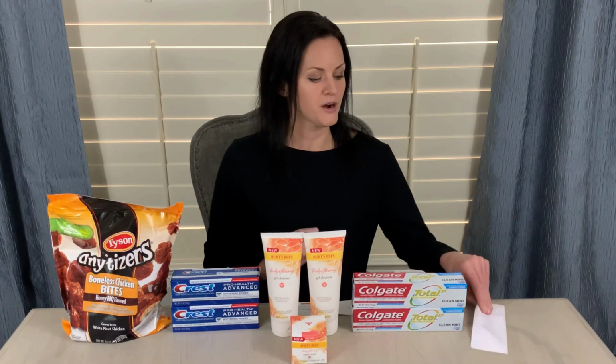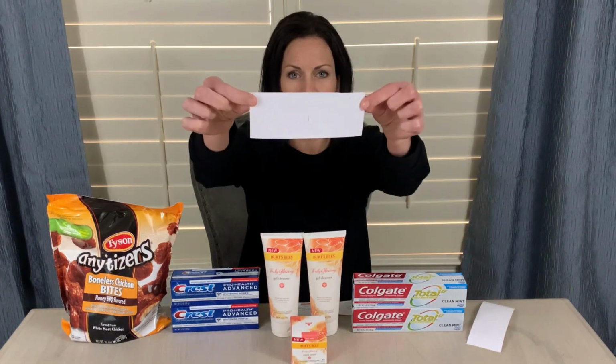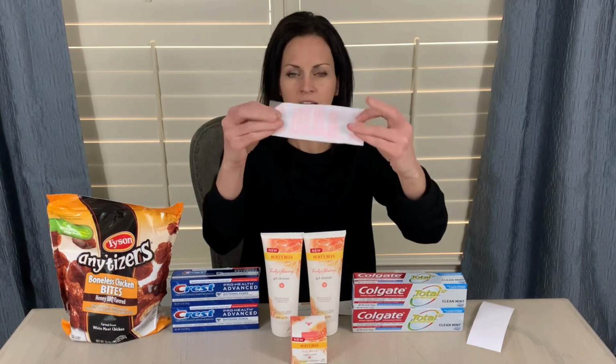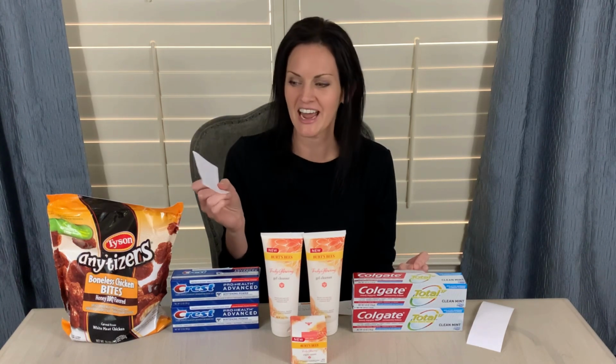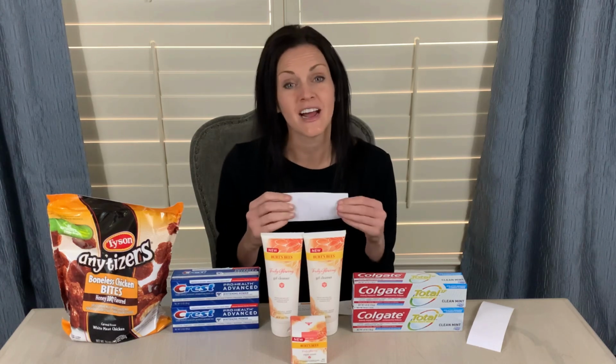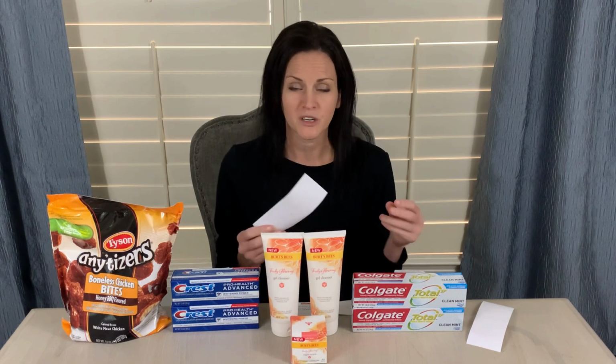But let me tell you one more thing. When my register reward printed, this is what it looked like. It was blank. Apparently, their machine isn't working. So that was my second frustration with Walgreens for today. And they said, the manager's not here right now. You would have to come back when the manager's here to get this worked out.